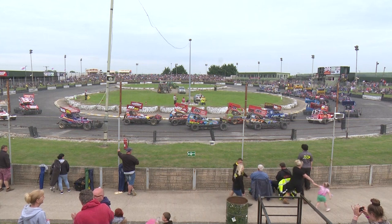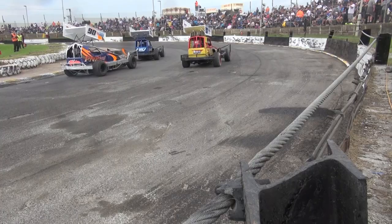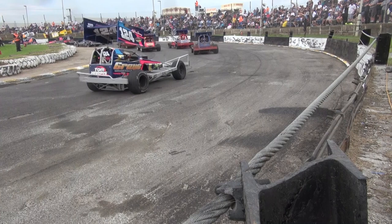Now time for the main events. Cars on track, 28 of them for the UK Open Championship. They start in graded order. No gaps between the grades, though, this time by the look of it. They start to sort themselves out. Jack Ryan on pole, Hannah Chappell alongside. This is going to be a good 20 laps.